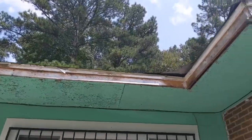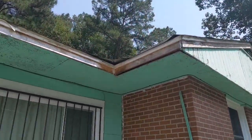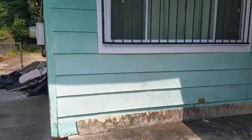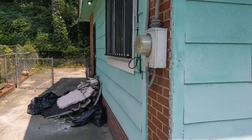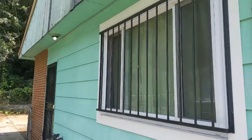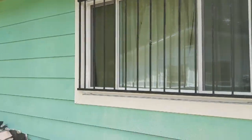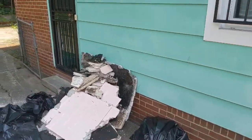I am here to show you guys our first rental property. As a real estate agent, it has always been my goal to build a real estate portfolio. So this is our first property. We actually looked at a couple more before this one, and my husband and I went out. We had inspectors come out, and we decided that this was the best investment.